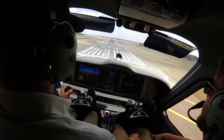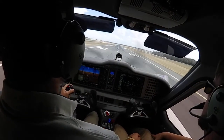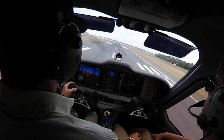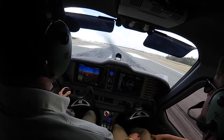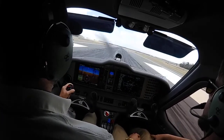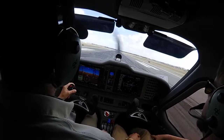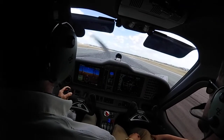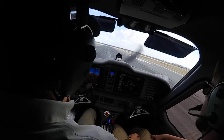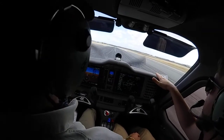Good, nice. 6 Echo Romeo, Cessna traffic just off your left wing, joining the downwind, 1,000 feet. Looking for traffic, 6 Echo Romeo. Bring it back over. Yep. Reduce. Inside, 6 Echo Romeo, no factor. Alright, 6 Echo Romeo, turn left on course northbound. Pull it out. Good, there you go. Just gotta pull it out when you're sitting there just hovering over the runway.